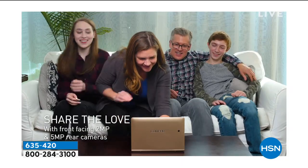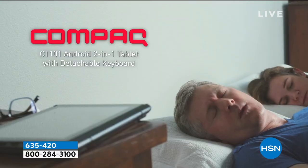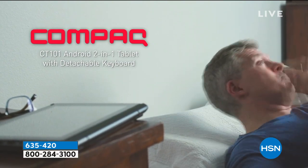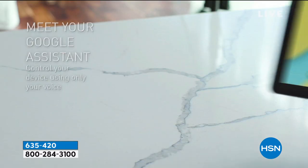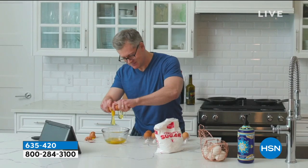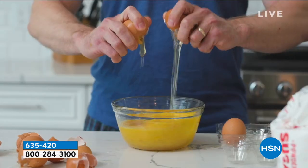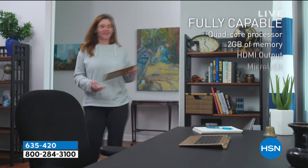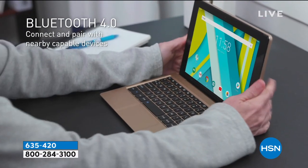Do you want to run that first video again? We can show you again, there's a full list of features that I know Aaron wants to speak to. But I love the practicality and the size of it. You can have this be your tablet in your kitchen, but it's also your actual laptop. That 10-inch screen is the top selling screen size in America for tablets. So it's big enough that you'll love it, with a quad core processor, 2 gigs of memory, micro USB.